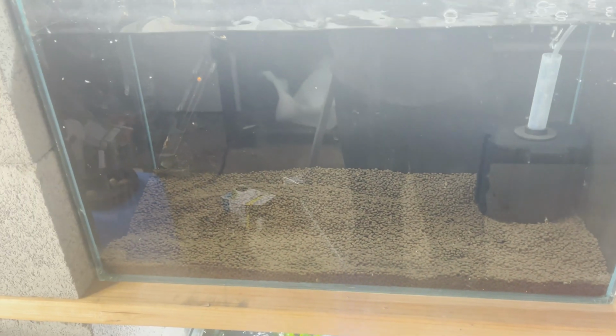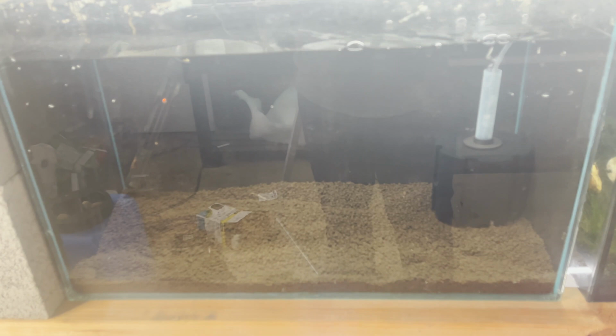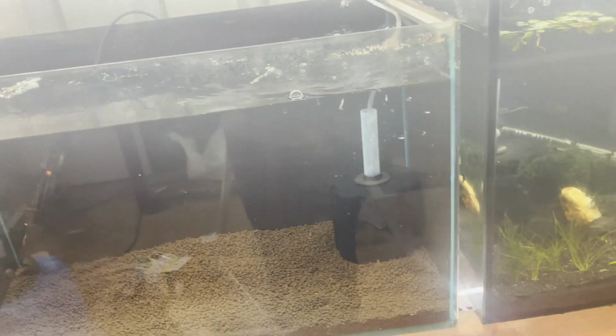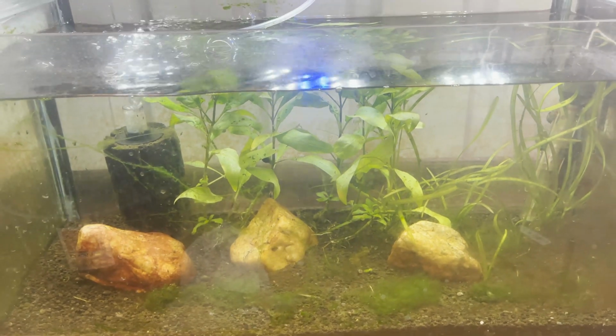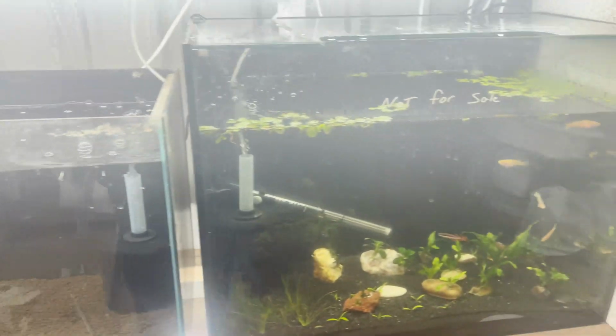So this tank we've just set up. It's one of the newer tanks I was talking about. I haven't really got anything to put in here yet, but we're working on it. This bottom tank, I just threw a few plants in here and have had it basically cycling. But then we'll come over here.